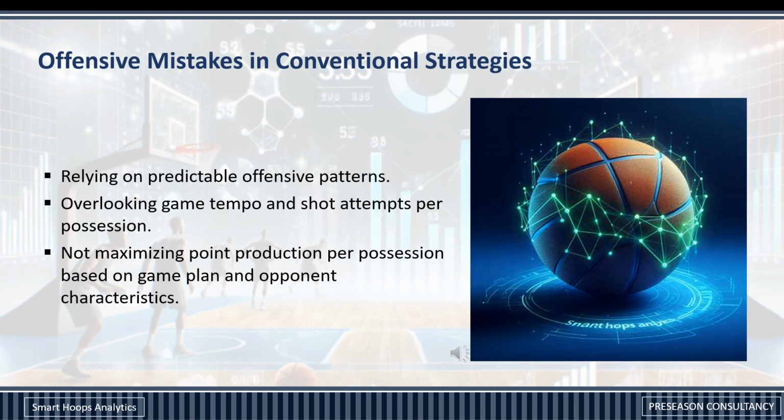Similarly, I used the same offensive systems that most teams relied on, such as pick and roll, which led to similar offensive challenges. Relying on predictable patterns and neglecting the importance of game tempo limited our success. Most critically, I failed to optimize shot attempts and point production per possession, which proved inadequate against teams with superior talent and resources. Now, let's take a quick look at some clips detailing common defensive and offensive mistakes.